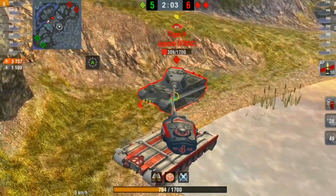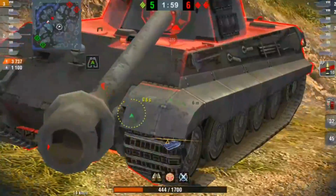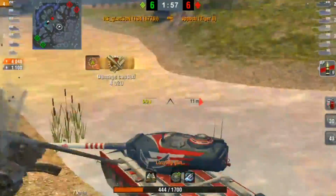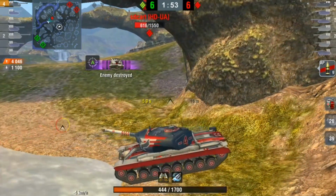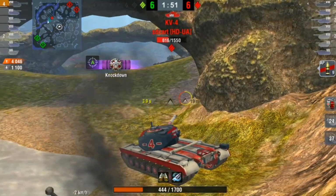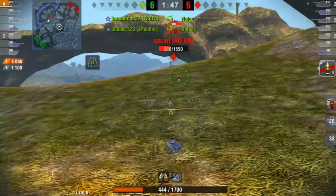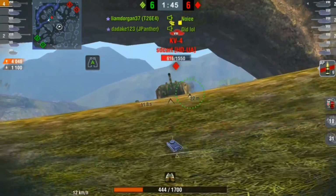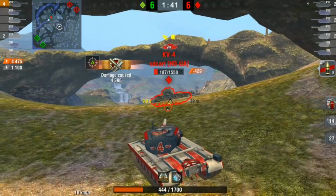The Tiger 2 is a one-shot. The KV4, I don't know what the KV4 is actually doing. So he clears the Tiger 2, and I don't know if the KV4 is stuck against that tank or not, but that was a game changer, and I really don't know what he's doing. And now he can get into a great position. He can get a shot off.